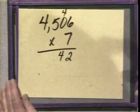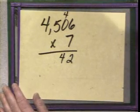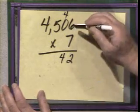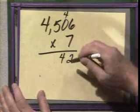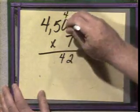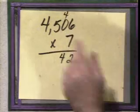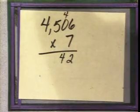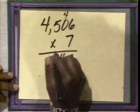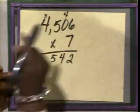What's up here? Herbert, you're one of my best mathematicians. You know your facts by heart. 7 times 6. Let's start it over again. 7 times 6 is 42. The 2 goes down, the 4 goes up. The 7 times 0 is 0. Plus 4 is 4. Now 7 times 5, Herbert. Go, buddy. 35. There's my buddy. That's my Herbert. 5 goes down, 3 goes up.